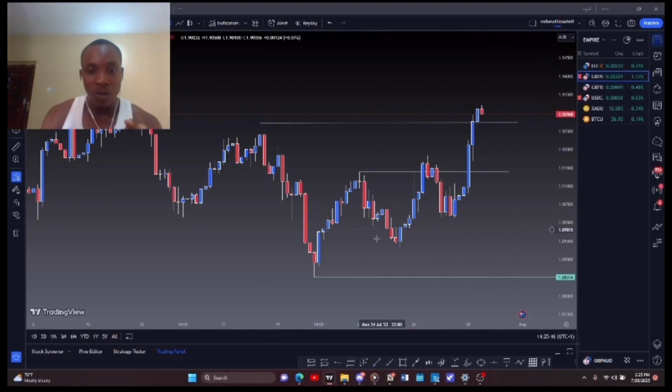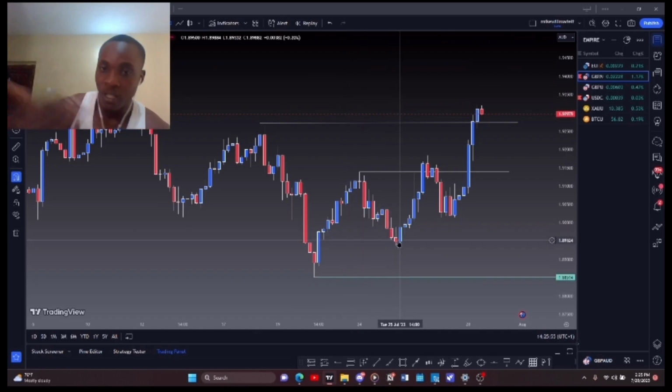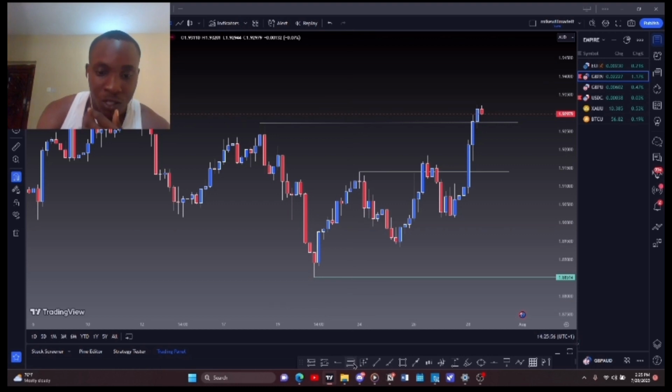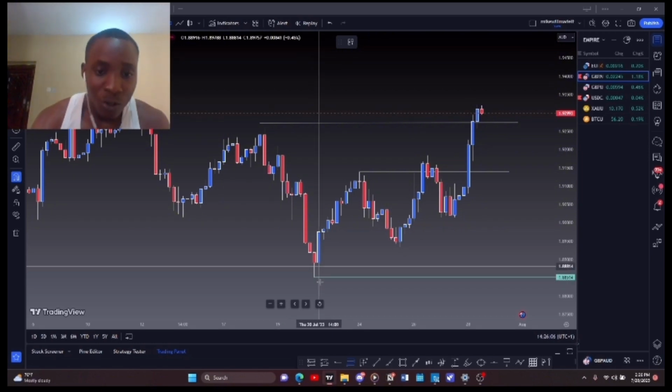So as this low could not take out this low here, we're looking for highs to be taken out. Now, using our Fibonacci, I use my Fib a lot. I don't know if you guys use Fib, but Fib is a very, very powerful tool, and it still works 100%. Trust me.